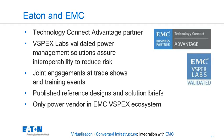We're VSPEX lab validated. We were the first power management vendor to do that last year before EMC World in May of last year. And since then, we've really driven this message out there in the community to look at ways we can enable our partners to help you sell power with VSPEX and make it more efficient.